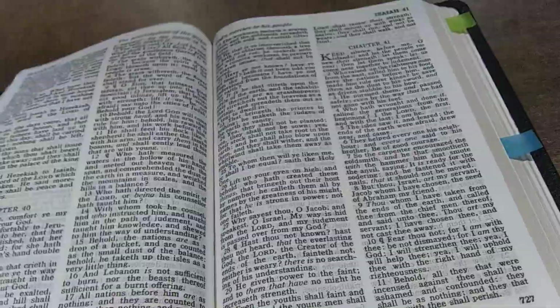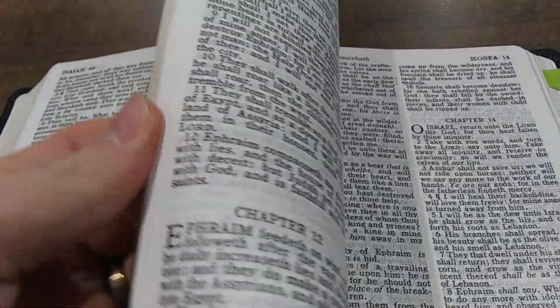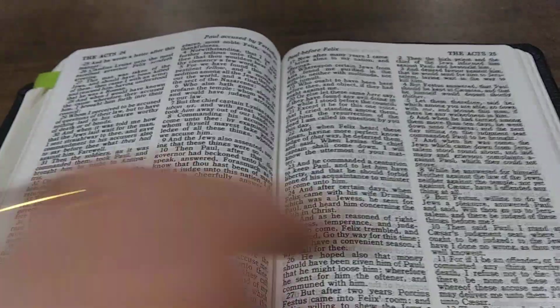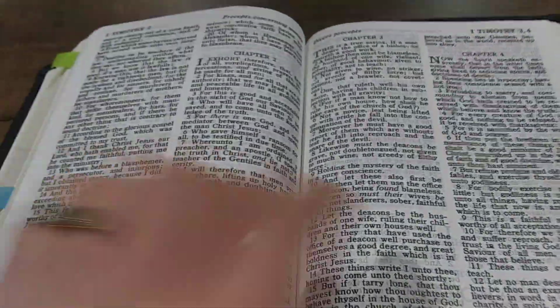But this one's just a classic. I really do love this Bible. I've preached out of this one a lot. Did my devotions. I take this one to work a lot of times because it's easier to carry. And again, this one goes for anywhere from $55 to $58 on Evangelical. That would be the cheapest you can probably get it. And I would say it's worth every penny.